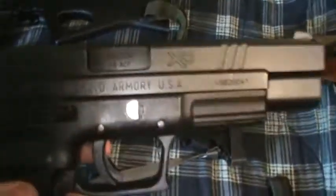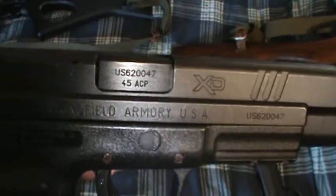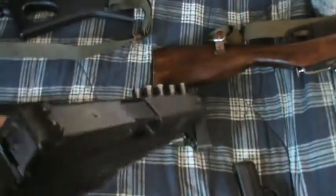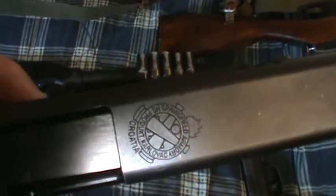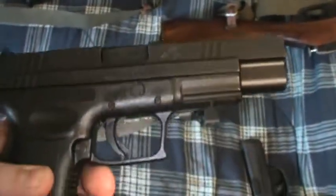Let's see here. As far as my pistols, this is a Springfield XD. Obviously in .45, it's the only thing I'll ever carry. This I've had maybe like 5 years or so. Very, very accurate. No problems with it whatsoever. Springfield XD. Made in Croatia, of all places. Go figure. But I've had absolutely no problems with it.